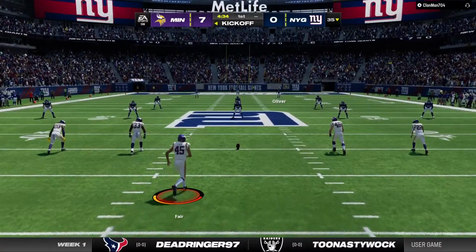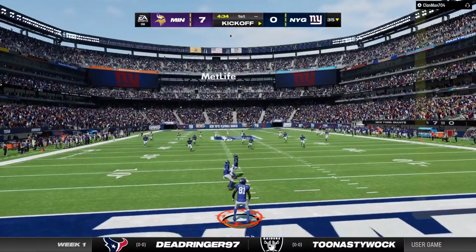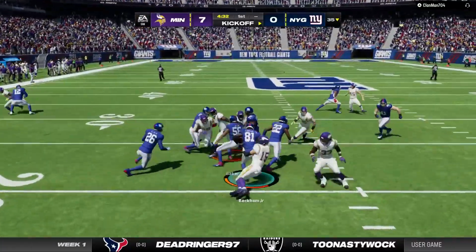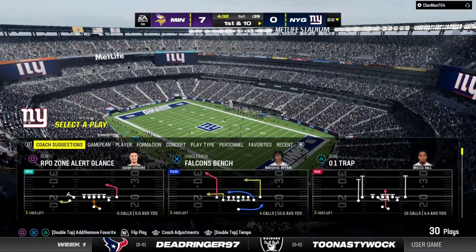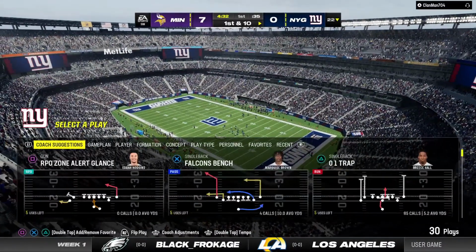Minnesota's kick team ready, and the Vikings booming away. From a yard or two deep, here comes a return. And he's up past the 20 to the 22-yard line. The Giants take over first and 10 at their own 22-yard line.